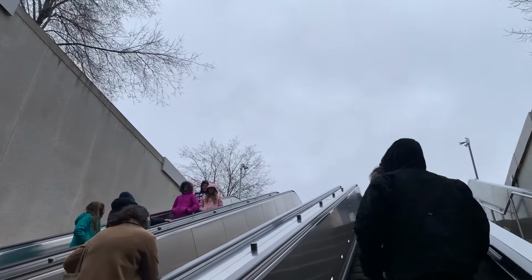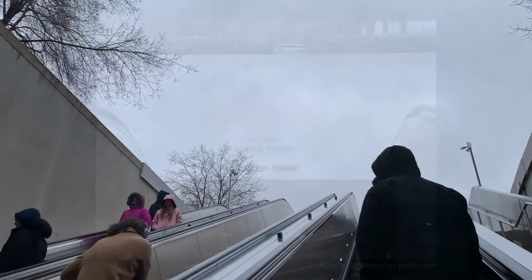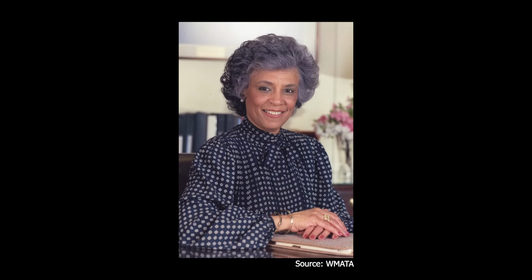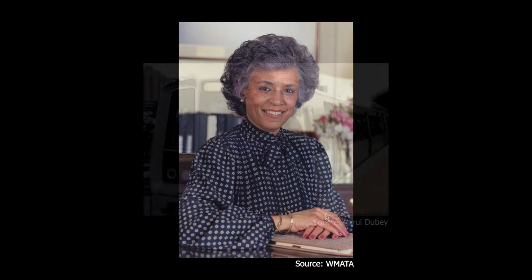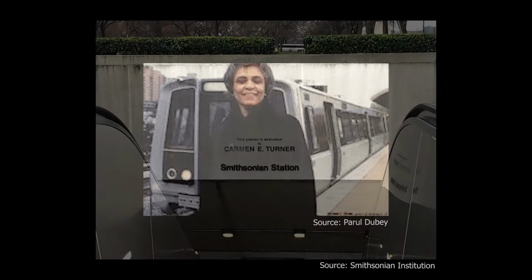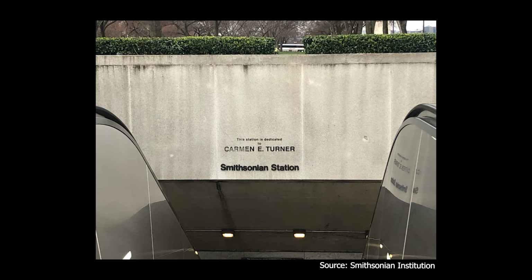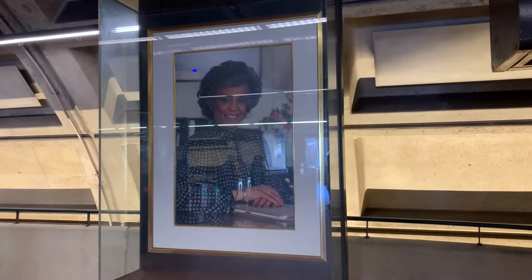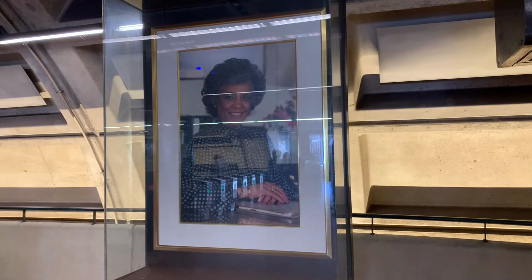And speaking of the current entrance, this space is dedicated to Carmen E. Turner, the Metro General Manager from 1983 to 1990, and the first black woman to head a major urban transit system in the United States. During her tenure as GM, she expanded Metro from 42 miles and 47 stations to 73 miles and 63 stations. The original memorial at the escalator bank, installed in 1995, will soon be replaced with a more illustrative and permanent display in the station's mezzanine.